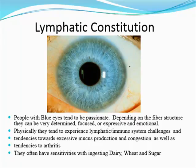And here we have the lymphatic constitution. People with blue eyes tend to be passionate. Depending on the fiber structure, they can be very determined, focused, or expressive and emotional. Physically, they tend to experience lymphatic immune system challenges and tendencies towards excessive mucus production and congestion, as well as tendencies to arthritis. They often have sensitivities with ingesting dairy, wheat, and sugar. So remember, these are all genetic predispositions, but it is all about what you do with what you have. So this is not to say that these people will absolutely experience this. This is just the research showing that these are tendencies for this type of eye.